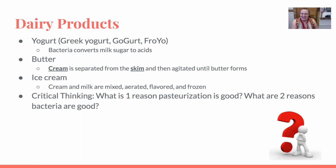All right, critical thinking. Let's take a minute to think. One reason pasteurization is, we're going to skip this critical thinking. Let's just keep going. I don't like it.